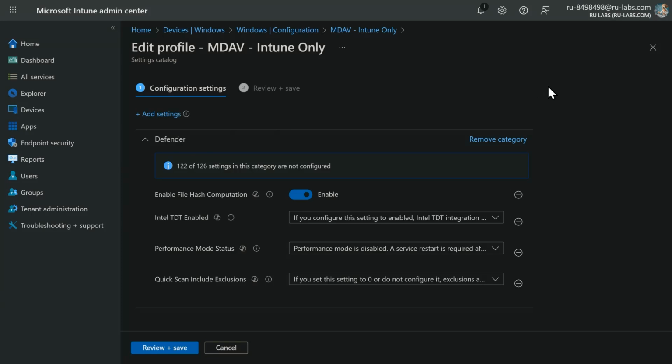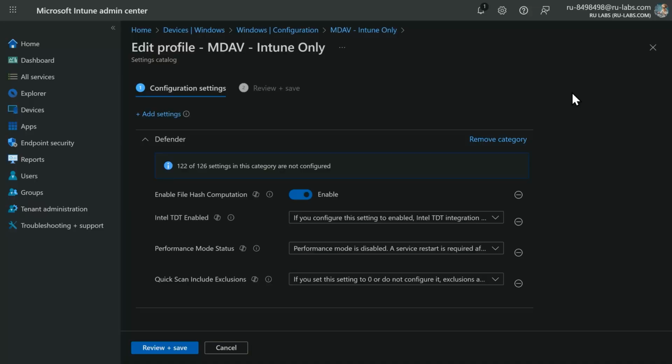The reason they're separate is maybe because they're a bit more of an edge case. These may not be settings that everyone wants to configure, maybe more advanced scenarios. As an example, a niche setting called Quick Scan Include Exclusions, where if I'm running a quick scan, I might have set up exclusions, but you can also cover them now. You can control that over in Intune. The same for performance mode, which is to do with Windows Dev Drive that was introduced in Windows 11. And then maybe the more important one to cover is enable file hash computation. That's very useful for improving the accuracy of indicators of compromise. If I specify a file hash, turning this on will make that far more reliable.